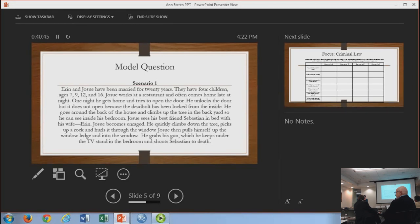The driver failed to notice two pedestrians who were crossing the street against the light. They were also intoxicated. One of the pedestrians was able to clear the vehicle, the other was not, and they were tragically run over. Okay, so we've got this tragic killing. Again, this is the law school, so the law of death. So we know what happened, but what are the key elements that really made up that crime for you?